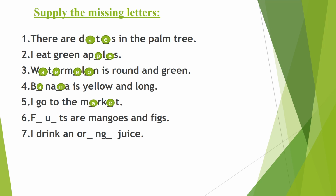Number 6, are mangoes and figs. What do you think? Mangoes and figs are what? Yes, excellent, they are fruits. Number 7, I drink an juice. So I drink an orange juice.